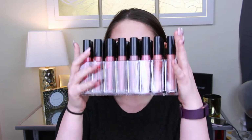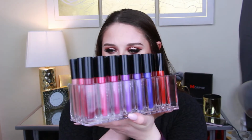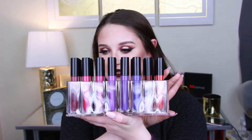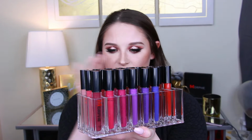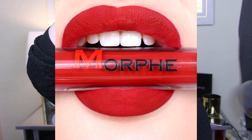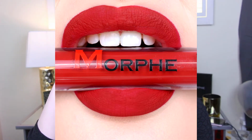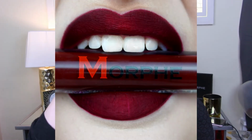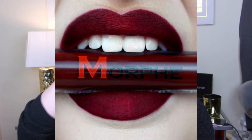And the Jeffree Star ones are definitely in my top, for sure. I'm a big fan of the Jeffree Star ones, but these definitely come in a close second. For one, the amount of shades, there's 22 shades. As you can see, there's all of these crazy pink and purple shades. There's so many reds, which my favorite is probably this one, Morphe Red, that's the same color as their logo. And Bloodshot, which is by far my favorite dark red.